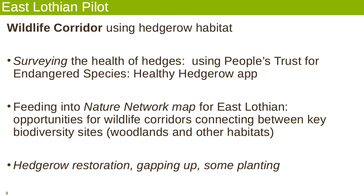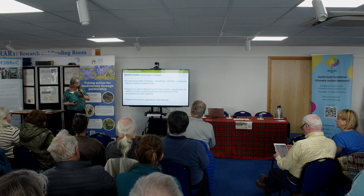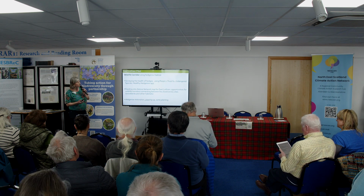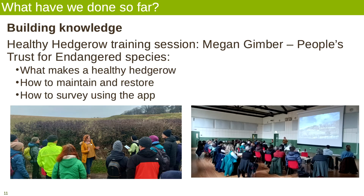So in terms of what the pilot is going to do, we're going to be surveying the health of the hedgerows using the People's Trust for Endangered Species. We're going to be feeding all of that knowledge that we gain into the Nature Network map that's being developed in East Lothian, which is identifying where our wildlife corridors are. And we're going to be doing hedgerow restoration and doing some gapping up using lots of volunteers. What we've done so far is we've formed a biodiversity collective with a number of different groups across East Lothian working on biodiversity. We formed a hedgerow working group, and we have now started to build our knowledge.